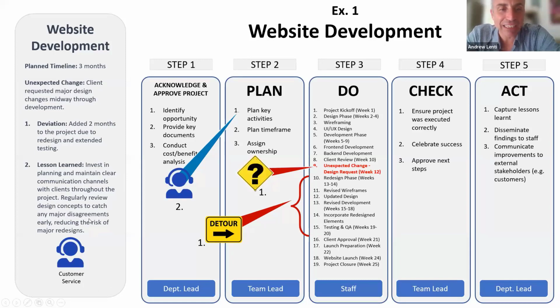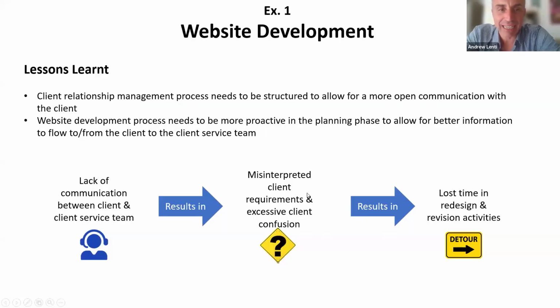So you can see we found out that during the planning phase, we should have had better. I tagged this as a customer service lesson learned, and I reverse engineered it here for the purpose of this demo. Lesson learned was client relationship management process needs to be structured to allow for a more open communication with the client. Website development process needs to be more proactive in the planning phase to allow for better information to flow to and from clients from the client service team.